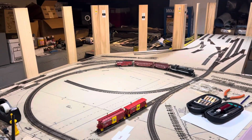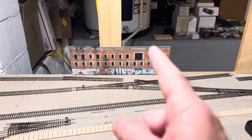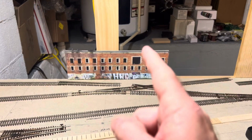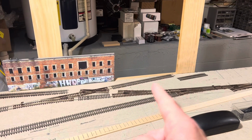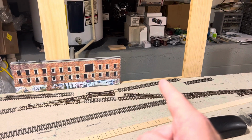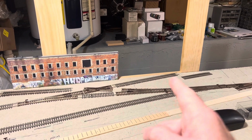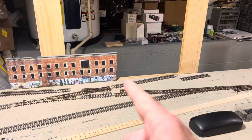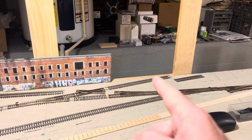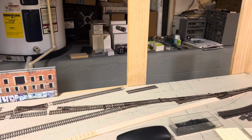All right, another quick update. I have decided, based off of how this track work is laying out, that the abandoned building is going to go about roughly right there. I did get that model for here, and it looks like that track is about perfect on its angle for that building. So this will be an industry that I will then be able to pull cars on through into the staging area.